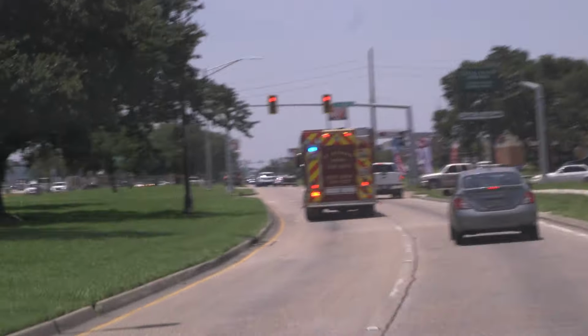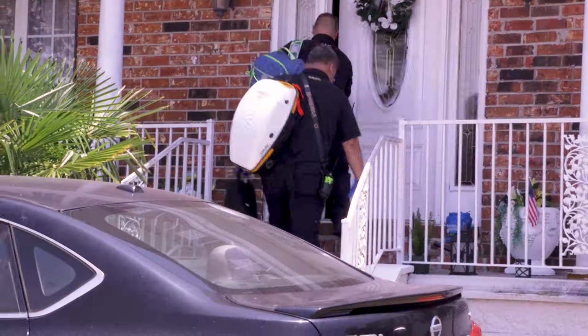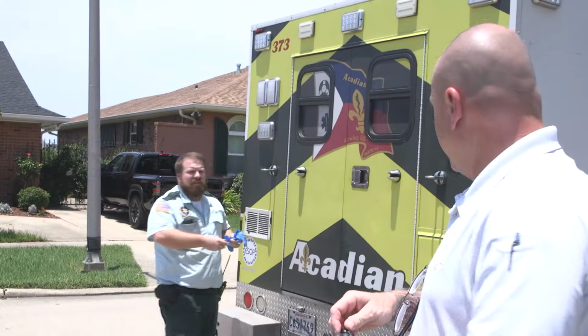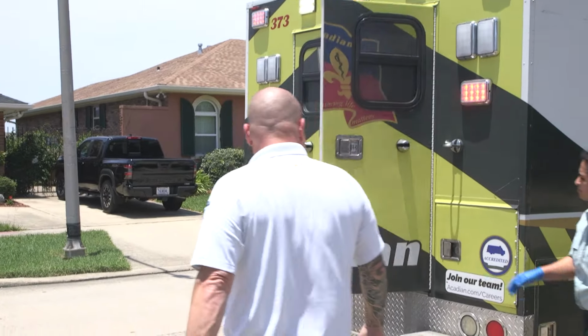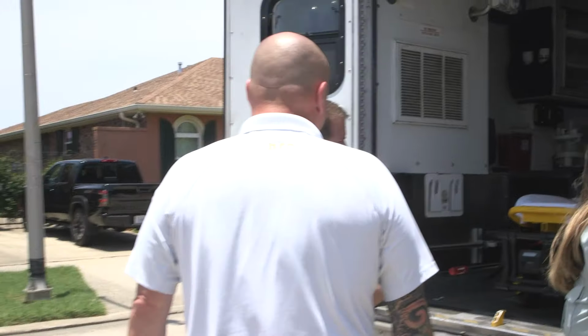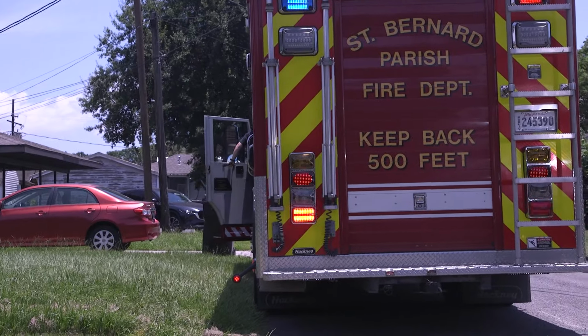The fire company that arrives on the scene first, they assess the patient. We'll treat the patient. We let EMS know what's going on with the patient and what we've done so far, and then EMS takes over patient care, and we assist them getting the patient on a stretcher, package them for transport. Had an elderly patient having some trouble breathing, not feeling well. She had been in and out of the hospital in the last few weeks, so she's going to go back to the hospital and get checked out.